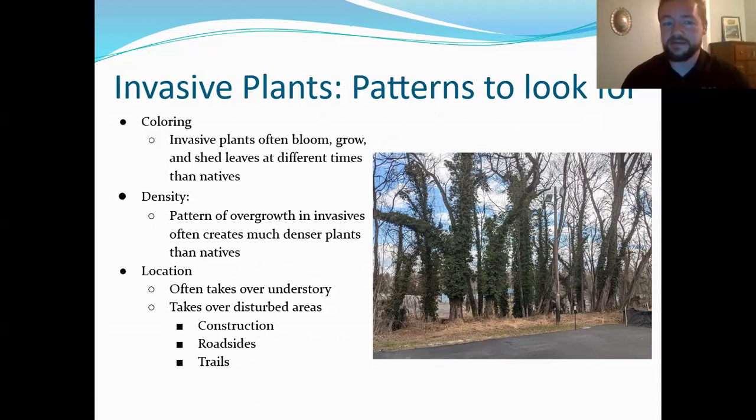First off is coloring. Invasive plants tend to bloom, grow, and shed leaves at different times than their native counterparts throughout the year. This often leads them to have a different color from their surrounding native counterparts. Good example here on the right. This is English ivy. I believe this is on Frederick Road in Catonsville, if anyone recognizes it. You can see this English ivy has grown up the side of all these trees, is beginning to smother and kill off this grove of trees.